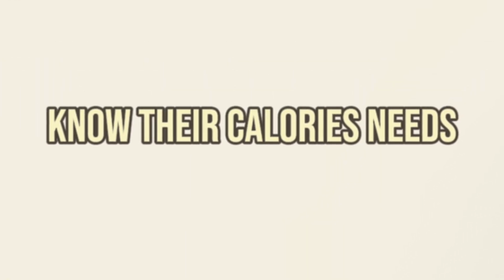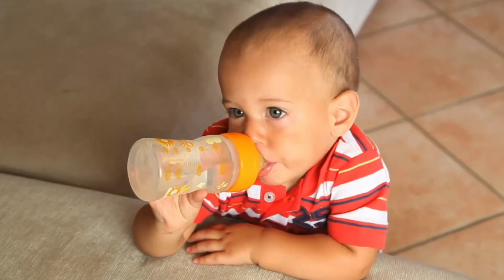So the first thing to think about is calorie intake. How much do they need in a given day? That ranges from 750 calories to 900 calories, depending on the size of your infant. But that's a good range to think about. With that being said, the majority, more than 50% of those calories should still be coming from liquid calories, either breast milk or formula.